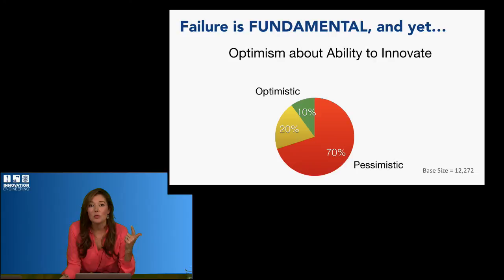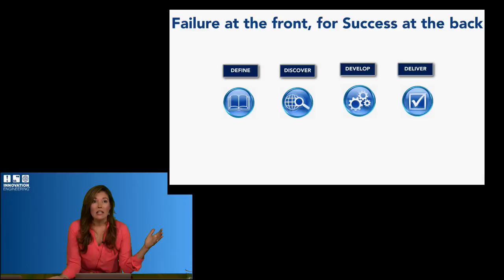Tough situation. Now, when I'm talking about failure, just to set the record straight, I'm not talking about failure in market. I'm talking about failure early on in the innovation process in order to get you to success. We look at an innovation pipeline much like this. So you're going to define some ideas that you find that are interesting, you're going to take them through a cycle of some experimentation, move them into development, and then into delivery. There's a money decision to be made.